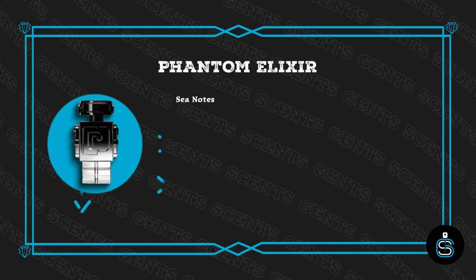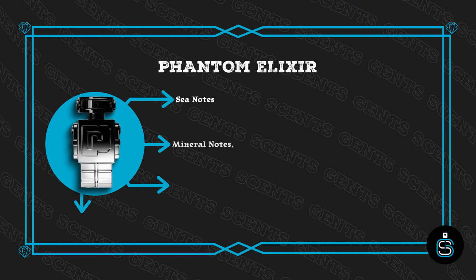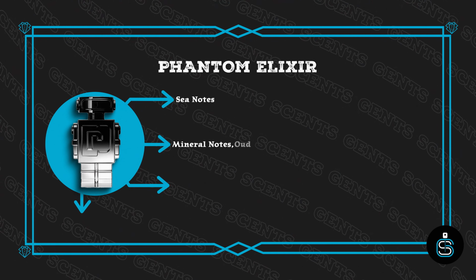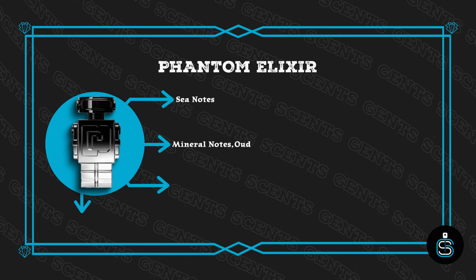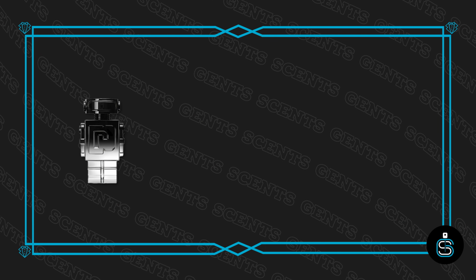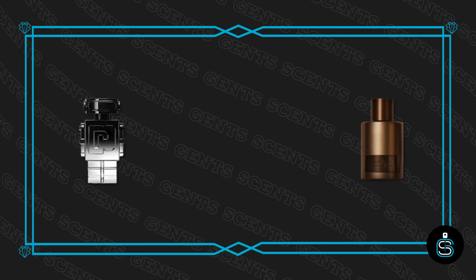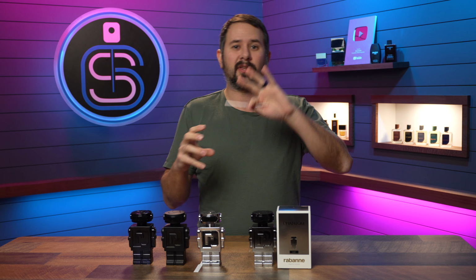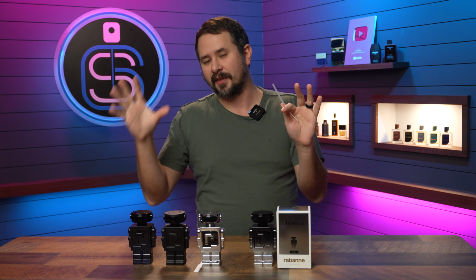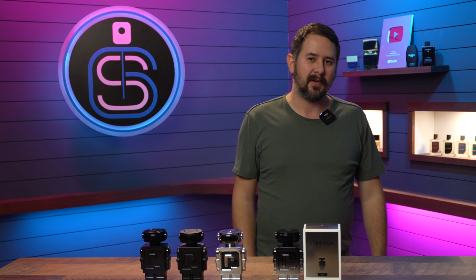So you have marine notes in here, aquatic notes, sea notes, however you want to say it. Then you have mineral notes in the mid along with oud, and then in the dry down, the base, vanilla. That's your note breakdown. And when it was first announced, I wondered if this was gonna be similar to Tom Ford's Oud Mineral, because that's a fragrance that made use of that minerality along with oud. And I gotta say, it doesn't. It doesn't really remind me of the Tom Ford at all.